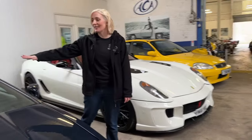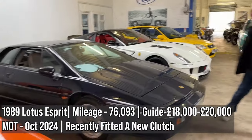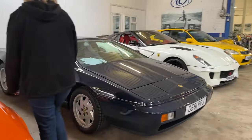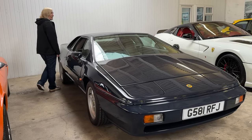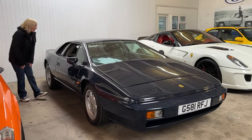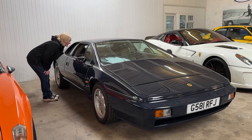This, on the other hand, I could get quite excited about this Lotus Esprit. I really like that. Beautiful shape. Well, you know I like an 80s aesthetic. That's iconic. And this just looks absolutely brilliant. And our friend Stuart from the Sport and GT Cars YouTube channel, you should go check him out. He's all over these. But oh, it looks lovely.